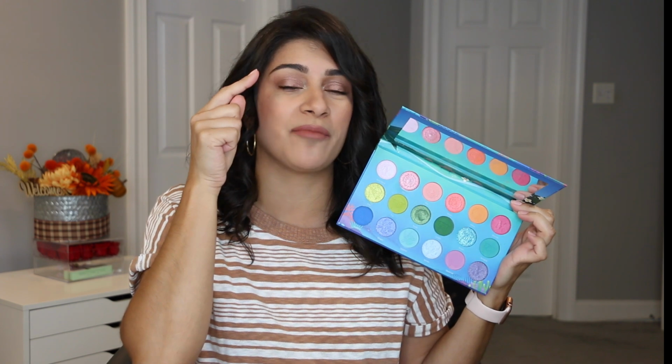How I use it is I grab a flat shader brush and I mix it in with a different shadow that was in this project pan, and I always use it as a base. I did use this in a Get Ready With Me last month, so you guys got a little bit of an idea. I didn't put this all over my lid. I concentrated it on the outer part of my V, and it mixed with other shades. I mixed it in with a gold, with a burgundy, with a duochrome. I mixed it in with different shades, and it would give this subtle greenish hue to every eye look that I have. So it's really pretty.